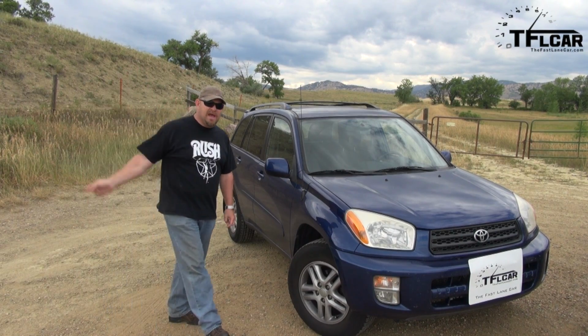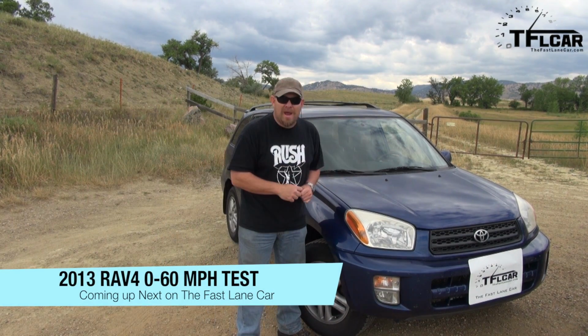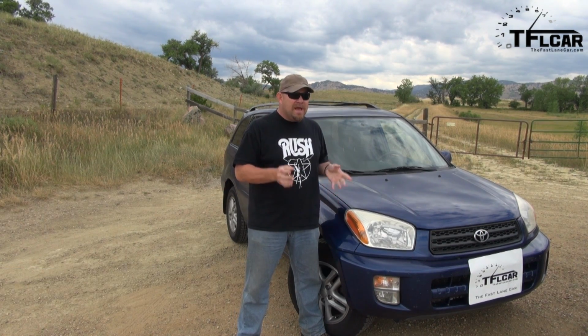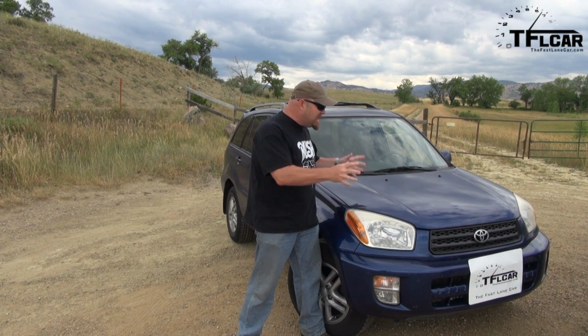Nathan Adlin here, and I have a question for you. Do you remember what the old RAV4 was like? This is a second generation one, and it used to be a cute little crossover. In fact, it was a cute little crossover that ushered in small crossovers to the United States.